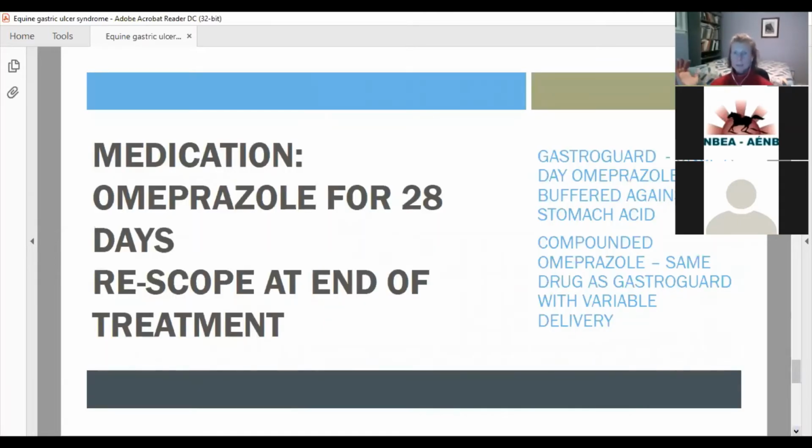So, say I gastroscope a horse and it has stomach ulcers, and we want to treat them. The medication that I would recommend would be omeprazole. And typically I would use it in the form of GastroGuard. So that's the once a day paste that is buffered against stomach acid, because a horse's stomach acid level goes down quite low. Like, it's pretty incredible. It'll go down to a pH of 1, which is a really, really acidic pH. Then it'll bump back up maybe to 6 or 7, and then it'll flush back down to 1.